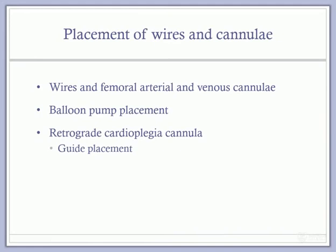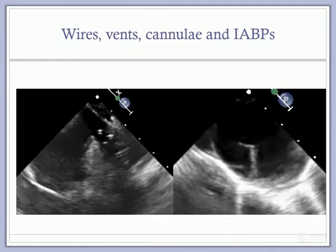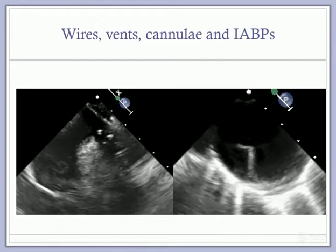Intraoperative echo is important for the placing of wires, cannulas and vents. Accurate intra-aortic balloon pump positioning in the proximal descending aorta just below the head vessels is easy with transesophageal echo. The clip on the left shows a left ventricular vent in the left upper pulmonary vein. It's been passed into the left atrium via the right upper pulmonary vein, and it should have gone through the mitral valve into the left ventricle, where it would have kept the left ventricle from distending, but instead it went into the left upper pulmonary vein.